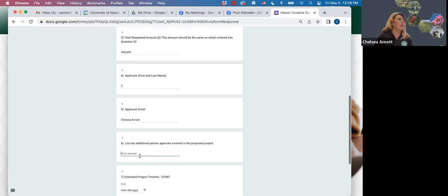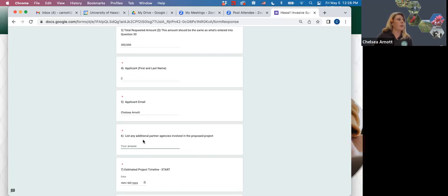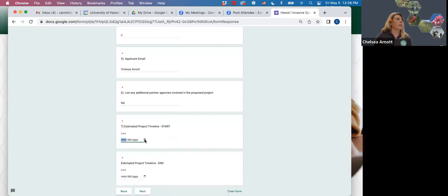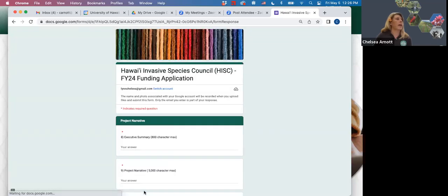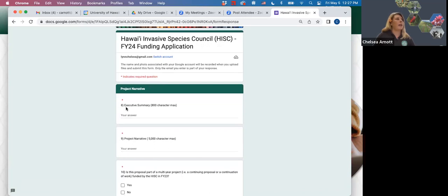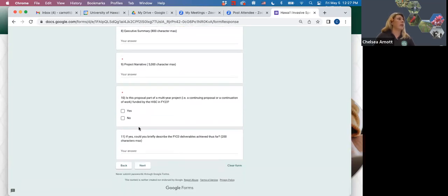If you have any additional partner agencies involved in the project, list them. If you don't have any agencies you want to list, just put NA in there. And your project start time, your end or proposed end, and then you just click next. So this will take you through, you can add your executive summary, your narrative.